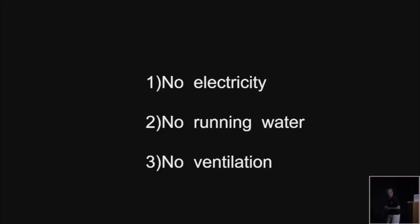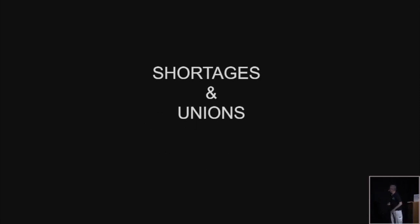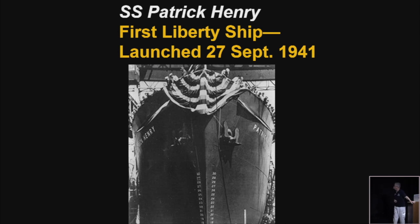And I found this hard to believe, and I'm not sure if it's 100% true, but those Liberty ships supposedly had no electricity, no running water, and no ventilation. I don't know, that's pretty rough. It's not something you're going to experience on a cruise ship. But like I said, there were shortages of steel, shortages of a lot of things. And of course, the unions, even though it was wartime, the coal miners went on strike, and some of the other unions went on strike, and that slowed down production, at least for a while during the war.